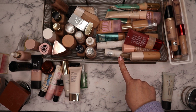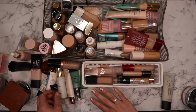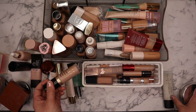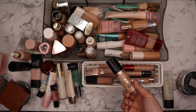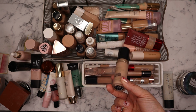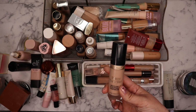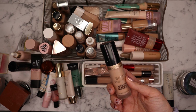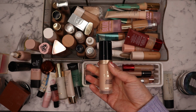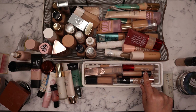And then I have concealers. Let's do concealers and then we'll get into foundations. Whoa, we got too much going on. So I have this one from Too Faced. This is the Born This Way Multi-Sculpting Concealer in Nude. Often I use this almost like a foundation or mix it with other foundations more than using it as an actual concealer. But I mean, it's a beautiful concealer. It's like a satin matte. It's really good, nice coverage.